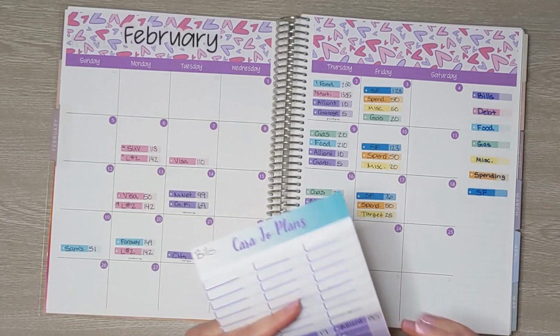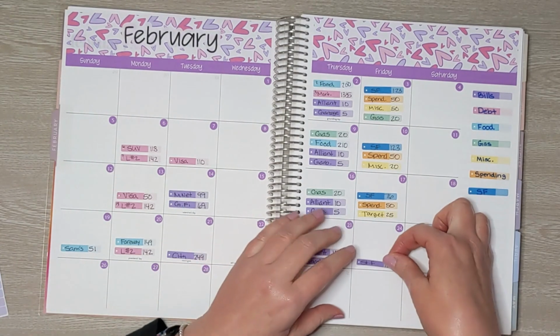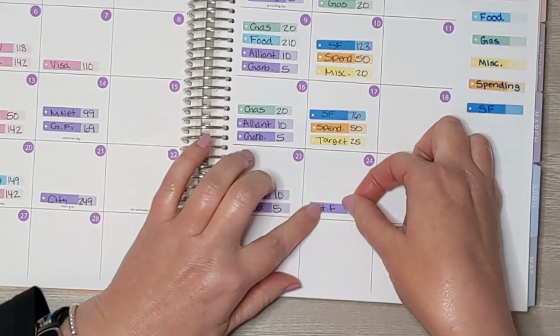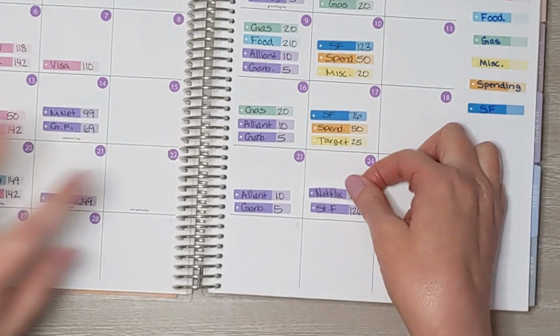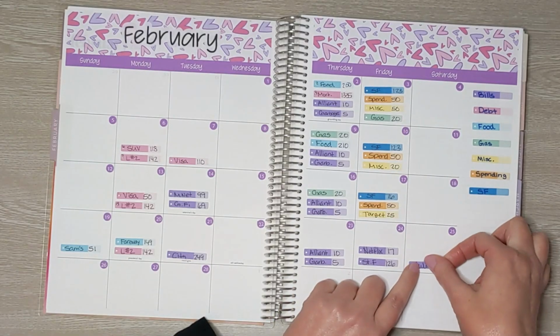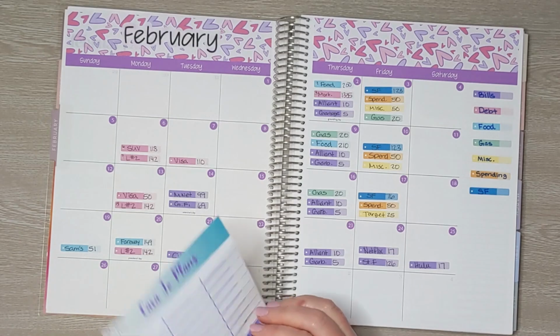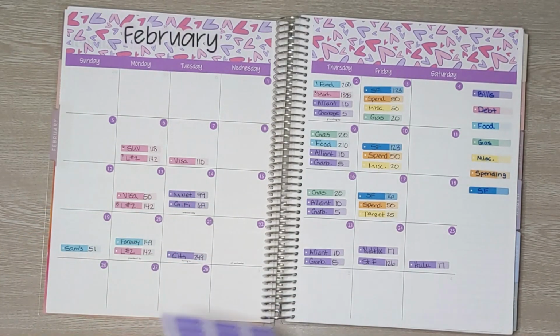We also had several other bills that came out this week. So we had State Farm come out for $126. Netflix was $17. Hulu was $17. And actually, this is our last month of Hulu for a little while. We have switched over to HBO, so next month that will be HBO instead of Hulu. We try to only have 2 streaming services going at a time.